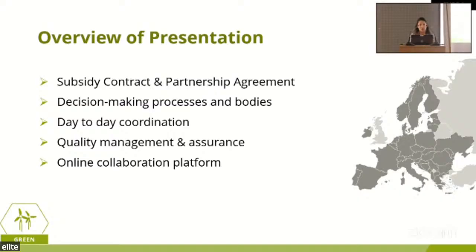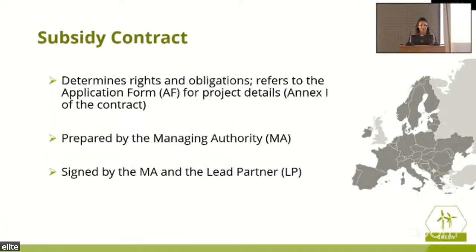So what we will go through today is the partnership agreement that we've already talked about, and the subsidy contract as well, the bodies that are used and the decision-making processes, the day-to-day coordination, how we ensure quality assurance, and the well-developed online collaboration platform that we're going to use. We also discussed this last night at the dinner table, but we'll see more now.